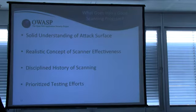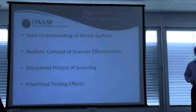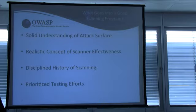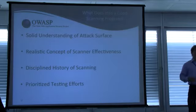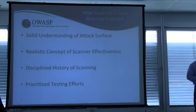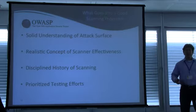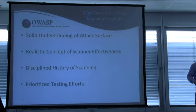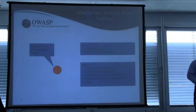So again, we talked a little bit about this in a program. You need to make sure that you've got a solid understanding of your attack surface. You've got to have a realistic understanding of what to expect from the different technologies that you're using for scanning, as well as any manual follow-up that you're doing. It's important to have a disciplined approach to this, whether it's calendar-based or release-based. But again, there needs to be some discipline for it. And you have to prioritize because you don't have, or at least I don't have, infinite resources in my organization. Anybody here have infinite pen test time, infinite budget? No? Right. And so you've got to prioritize your testing efforts.